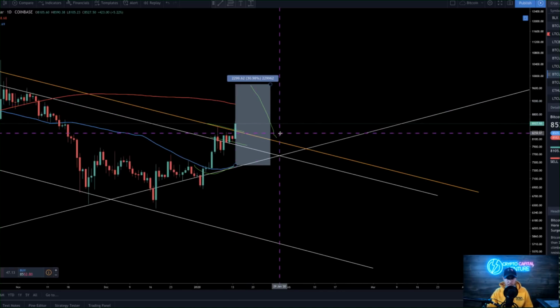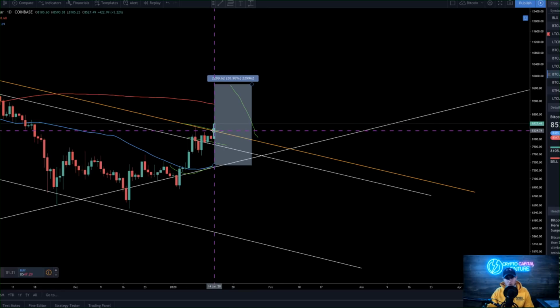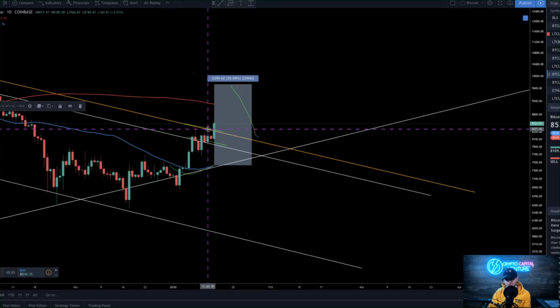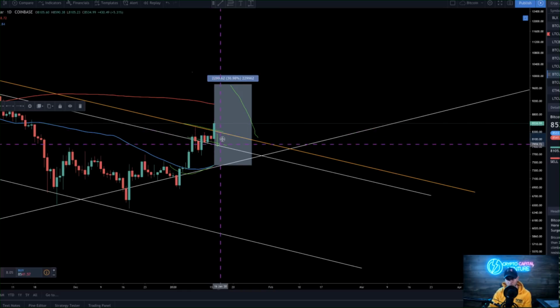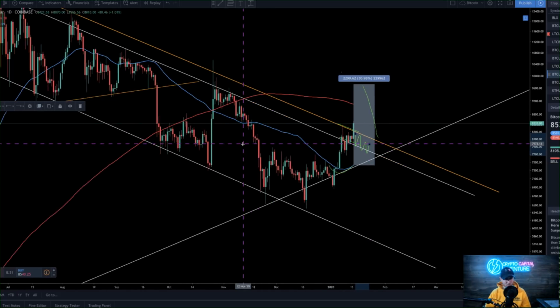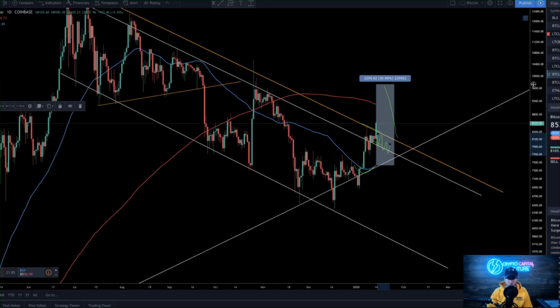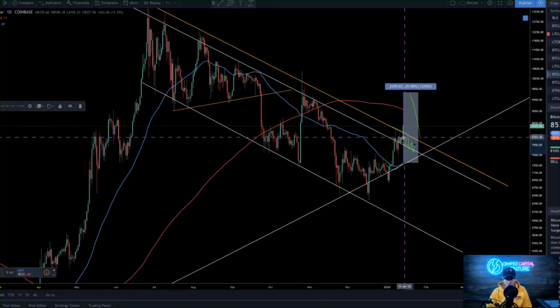Who knows how this daily candle will close? Who knows how tomorrow will go? Maybe we're going to get very quick resistance here at the upper trend line that we talked about, right? And then maybe tomorrow we come back down and we're below it, and then we're trading sideways, and that could be ugly, right? That could show resistance for Bitcoin. And it would be a common trend if the chart played out like that.